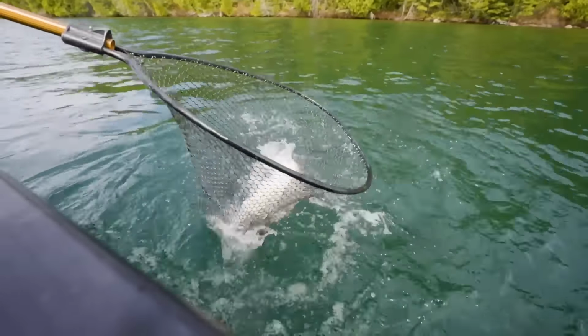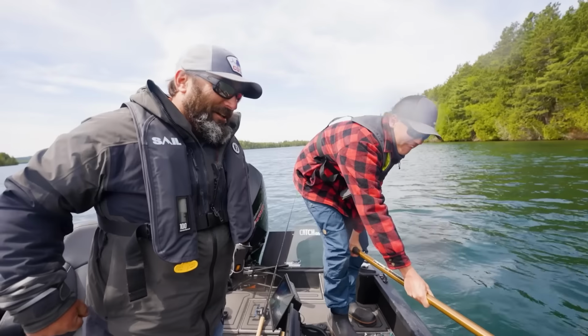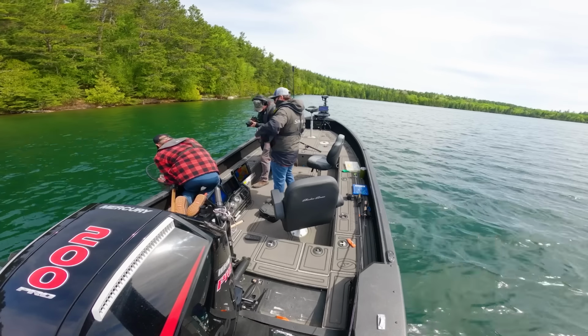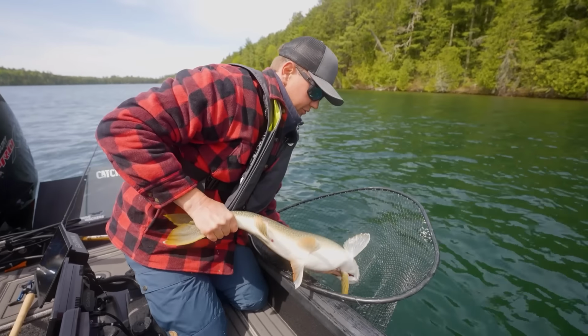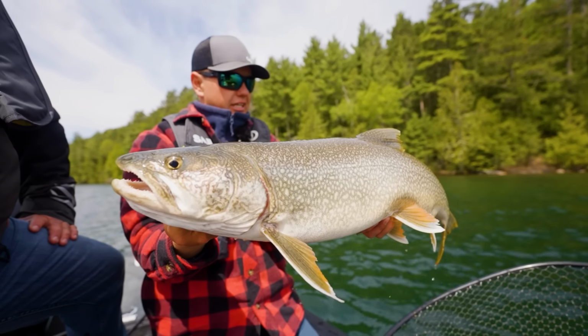That's the biggest Crow Lake laker I've seen. A little big for the smoker, Johnny. Oh, it's perfect. What do you mean? It's got the nice orange fins. Jonny does not want to touch this trout. That is beautiful. Man, nice colors on him. Sure you don't want to hold him, Jonny? Absolutely.